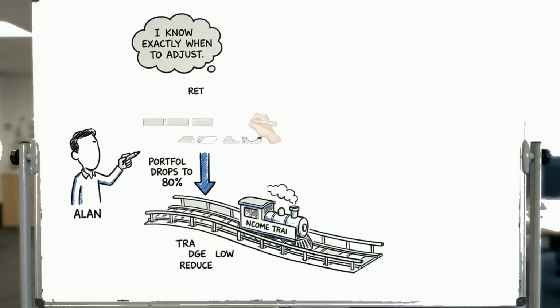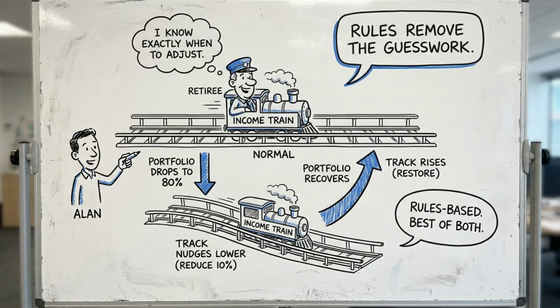Method 3. The proportional reduction method. Start with a target dollar amount. If the portfolio drops below a threshold, say 80% of starting value, reduce spending proportionally. If it recovers, restore spending. This is the guardrails approach from our last video. It balances income predictability with portfolio preservation through explicit rules.